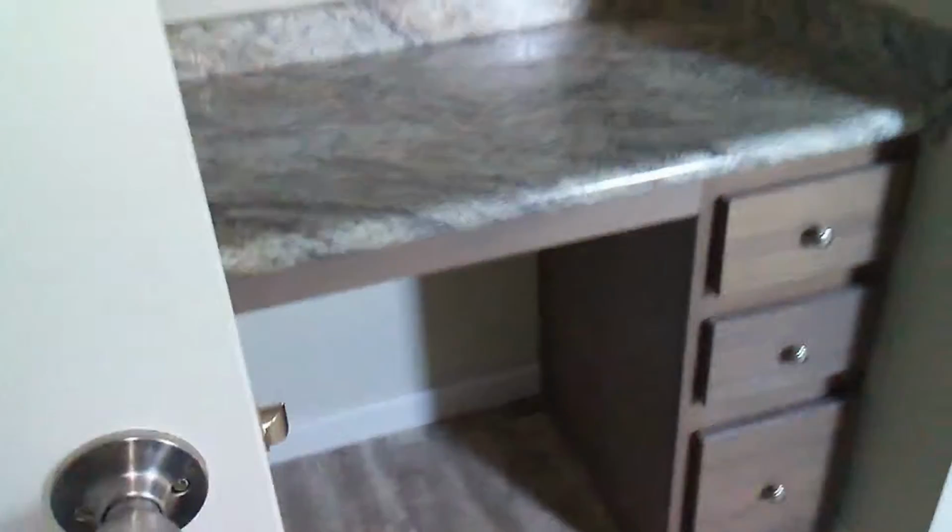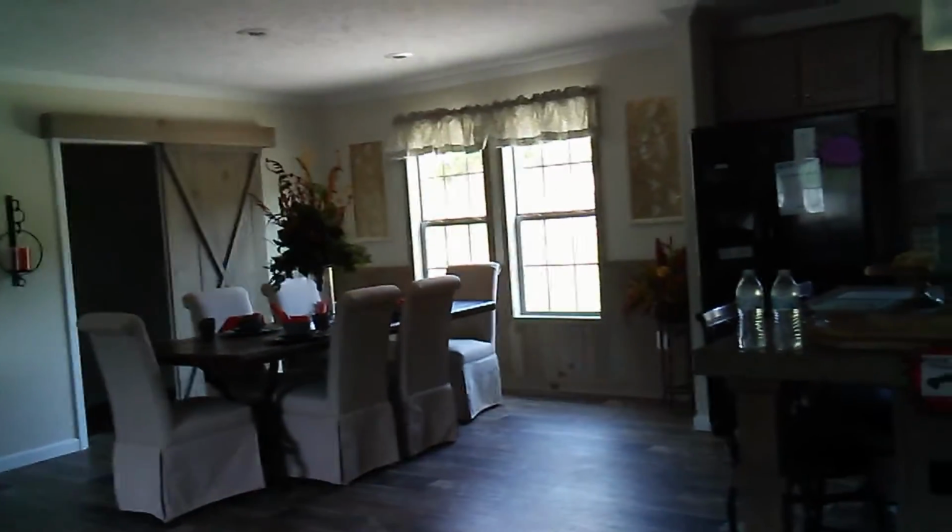See, this is a makeup vanity already in here. Mm-hmm. I do like these options. This is a master. Yeah, I know. But see how this is? It don't look like a trailer. It looks like a house. And it's drywall. See, I like these features. Most of them don't have that. I gotta have something like that because I can't believe they didn't put a fireplace over there.